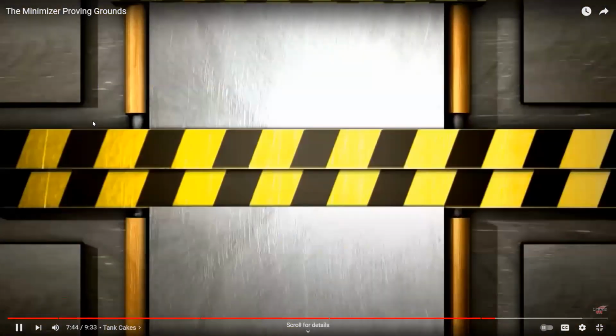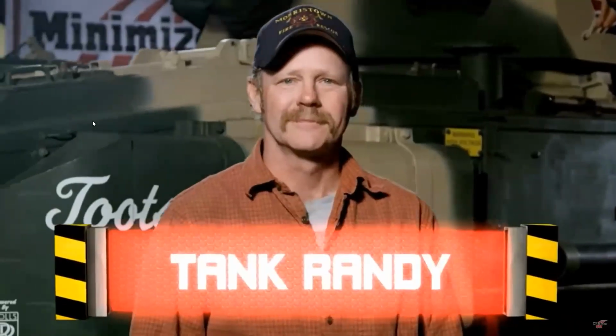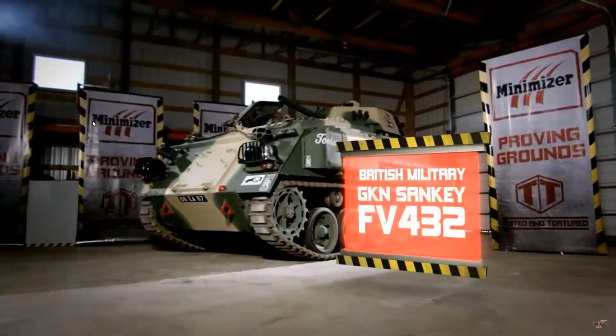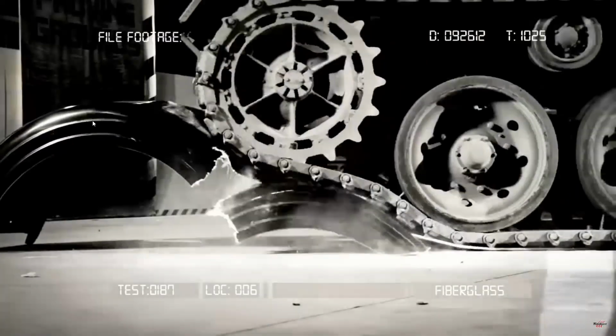Basically, we're making pancakes, but instead of the buttermilk batter, we're using fenders, and rather than a skillet, we had our friend Randy bring his tank. Meet Tootsie, a British military GKN Sankey FV432 to be exact. And no, we're not putting any fenders on the tank. We're putting the tank on the fenders.